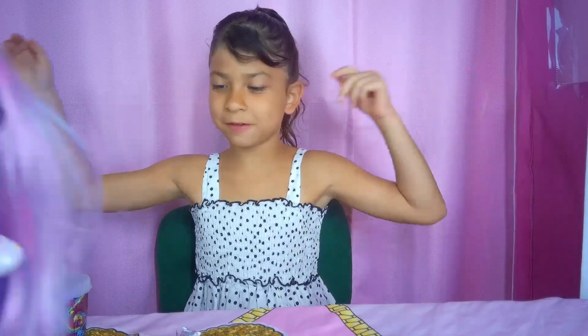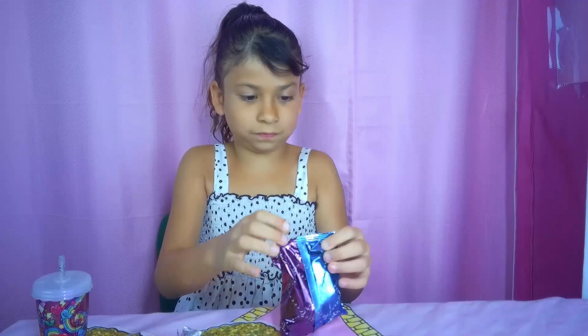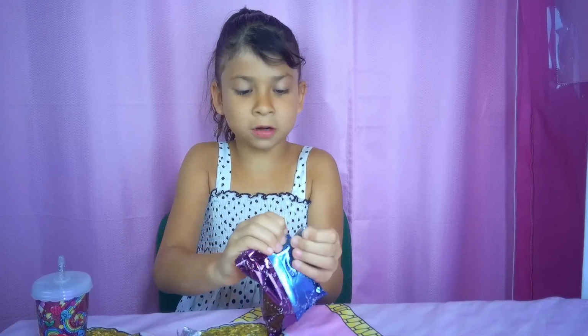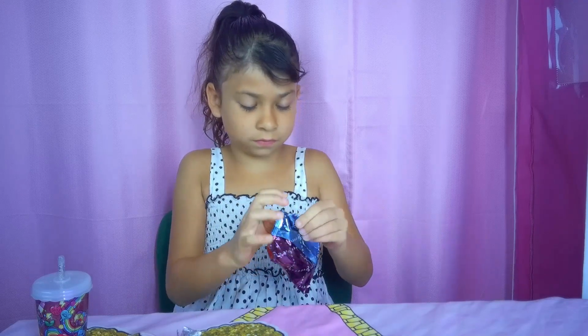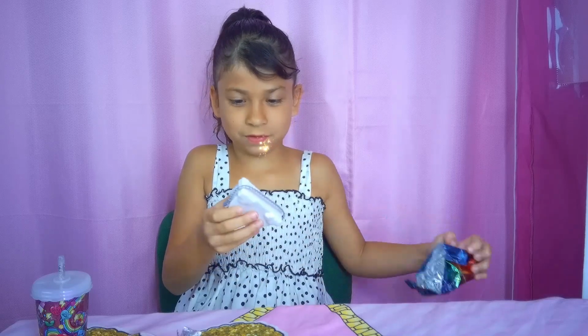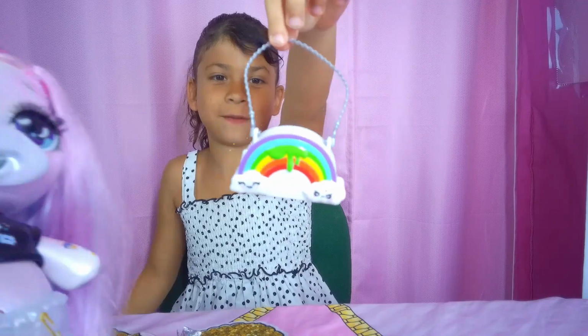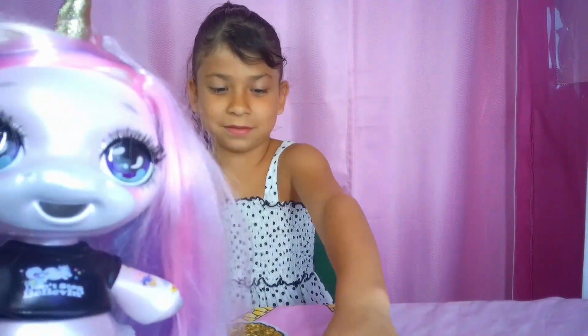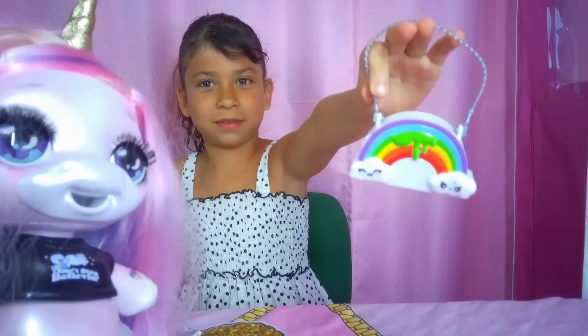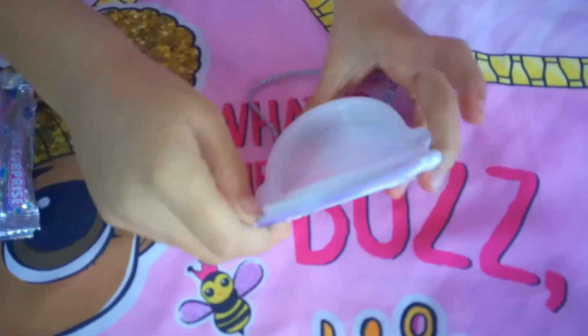Mm-hmm. I think we have Rainbow Dream because almost everything is rainbow. That is so super cool because I had a dream about rainbows last night. It opens the purse. Ooh. I think we definitely got Rainbow Dream because we looked at her purse. I think so too. Either that or somebody got confused and put all the rainbow stuff in this package. Okay. Open the purse.